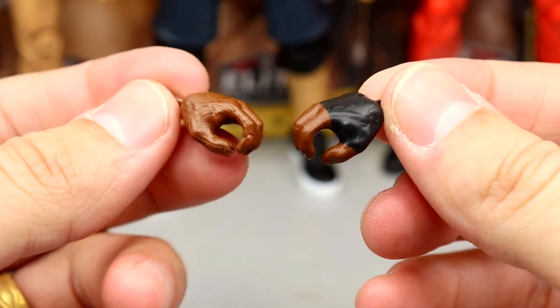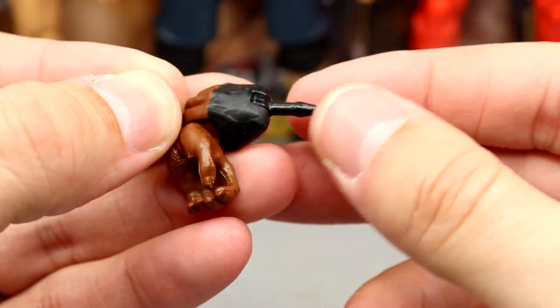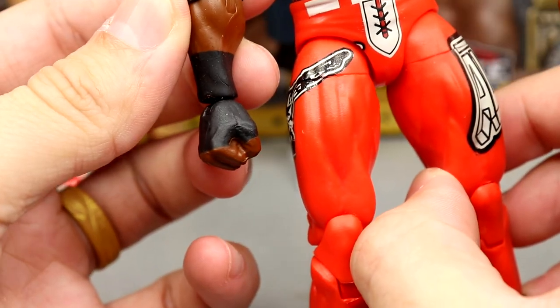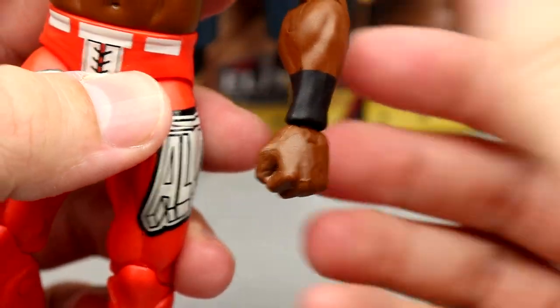Outside of that, he comes with mic holding hands. The right hand is in black hand tape like we've seen before, and it has a black peg, so you ain't got to worry about the skin tone showing through. And then he also has fisted hands. So he's got the right black fist, and the left fist doesn't have any hand tape on there.